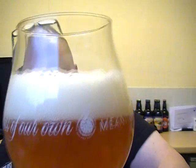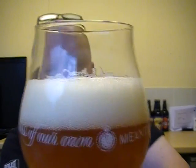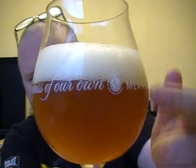Right, as you can see, a sort of murky golden colour. Looks like a nice IPA really. Got a pretty big bubbled white head. Seems to be sticking around quite a bit. The old Meantime tumbler doesn't tend to keep a head that much, so that's pretty consistent. Let's get a nose on it.